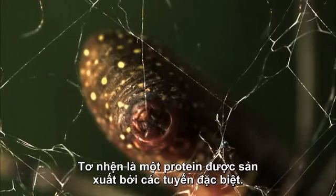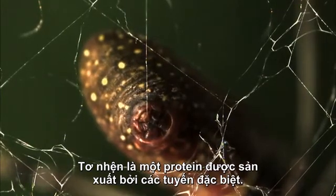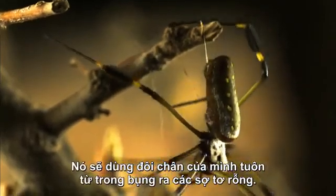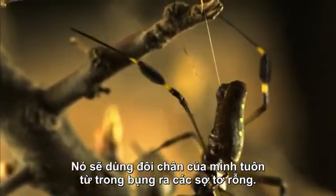Silk production begins with proteins produced by a special gland. When she's ready to weave, the female uses her legs to draw thread out through a hollow nozzle in her belly.